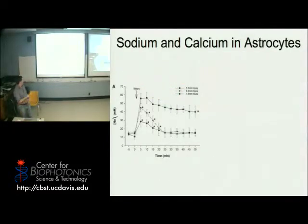And what we can show with this is sodium on the y-axis, and time on the x-axis, and the injury is going to be here at zero. We have a five-minute baseline. And as you increase the severity of injury, you increase the amount of intracellular sodium. So remember that pathological, high action potential neuron, you have that big sodium in there. So we see that with this model.